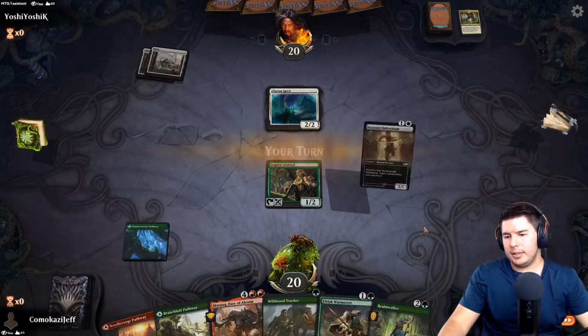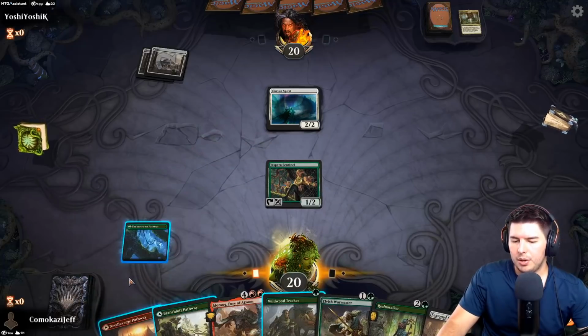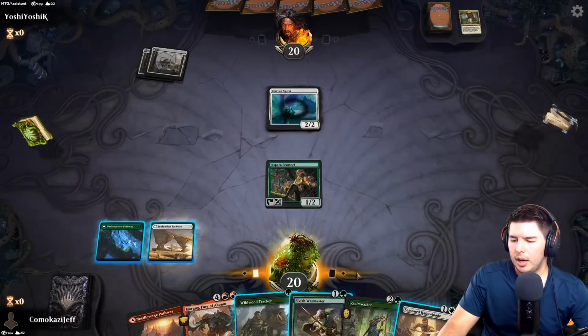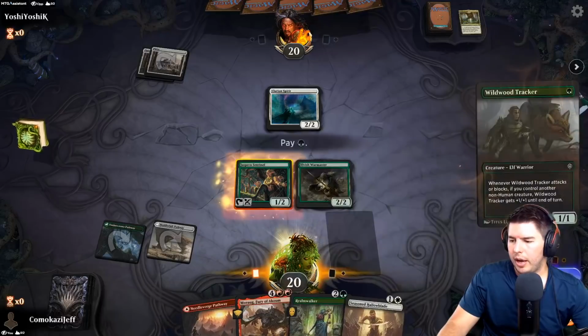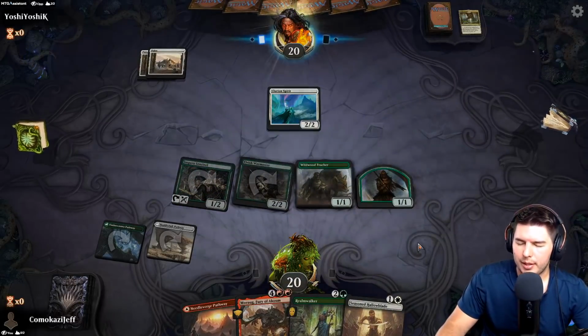Clarion Spirit. A little bit terrifying, not gonna lie. All right, so let's go. What am I wanting more of? I guess white mana. Why not? All right, so Warmaster. Tracker. Auto pay. Get another Elfie boy. Sounds good.